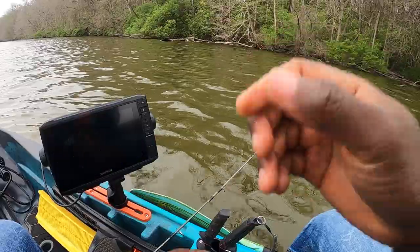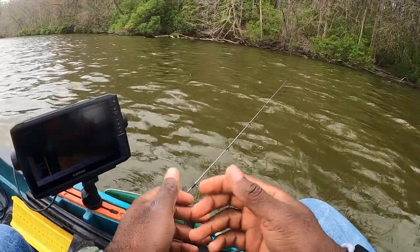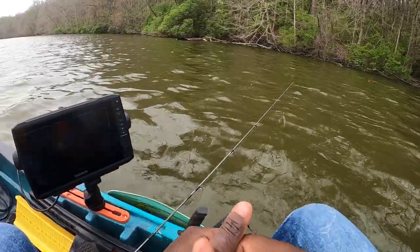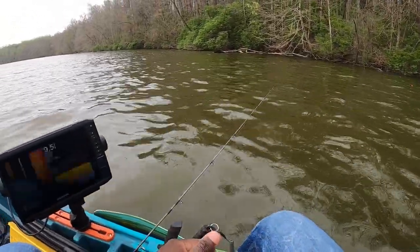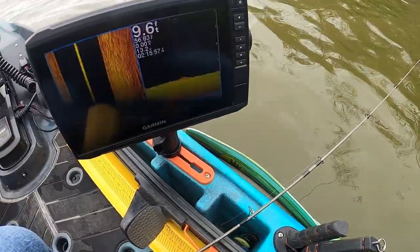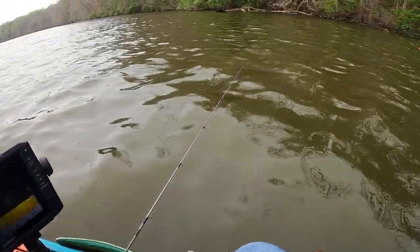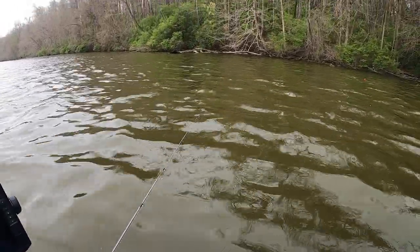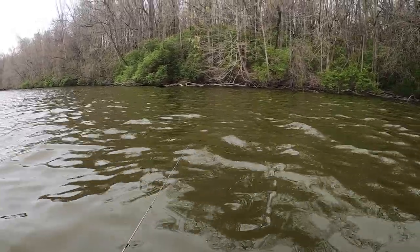And once you locate them, how deep they are is gonna be another factor. What else was I gonna even say? You locate them, how deep they are, a big factor, because sometimes they'll be deep, sometimes they'll be shallow. I was marking them right up around 6 feet right here, and it'll go down to 8 feet. So it's just not easy to get these fish, you know. They're really hard to get sometimes, I can say that.